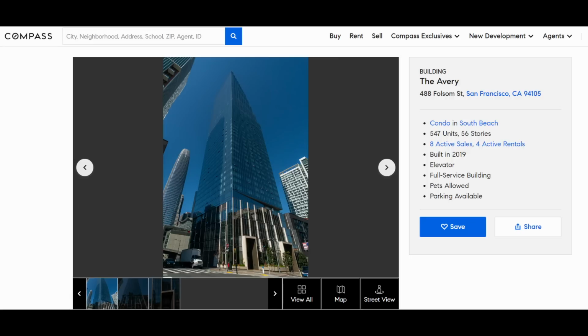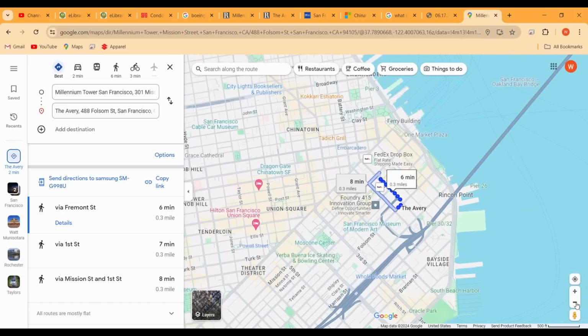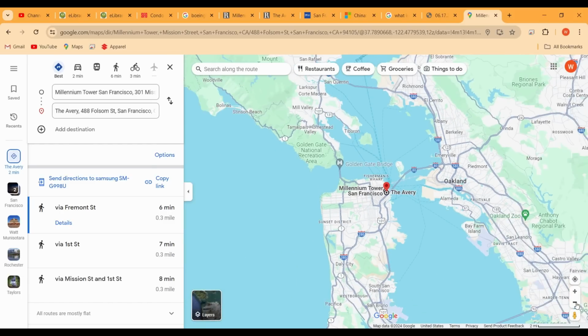Now let's contrast that to the Avery, another high-end residential building just around the corner from Millennium Tower. The Avery has 547 units at 56 stories. It was built in 2019. Millennium Tower was completed in 2009. And we see for the Avery, there's only 7 units that are listed. Similar average number of days on the market, which is 128. Average price per square foot is over $1,700, which is $600 more than the Millennium Tower. And the median list price is $2.3 million. So let's just show you the location of the Avery relative to the Millennium Tower.